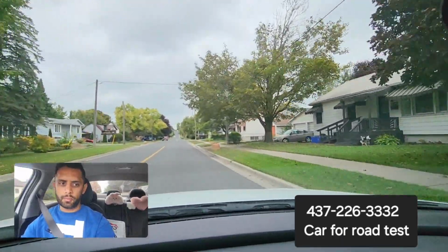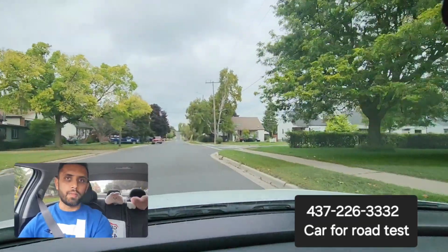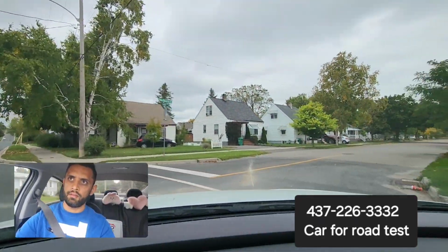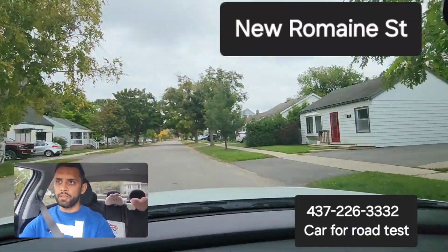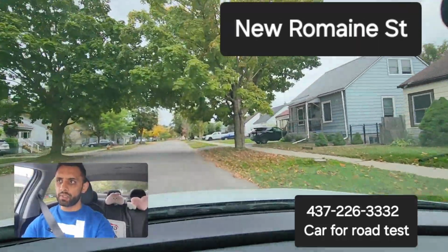They will ask you to turn right. There is a street on the right hand side. Check your blind spot before the turn. Turn into the street. Here they will ask you to do uphill, downhill, 3-point turn and all that stuff, and then they will take you back to the same street.